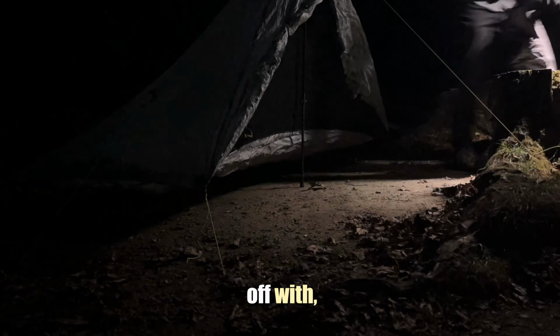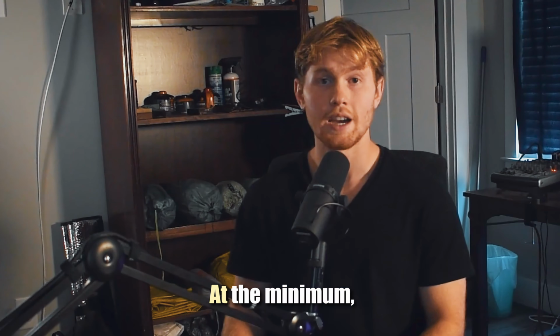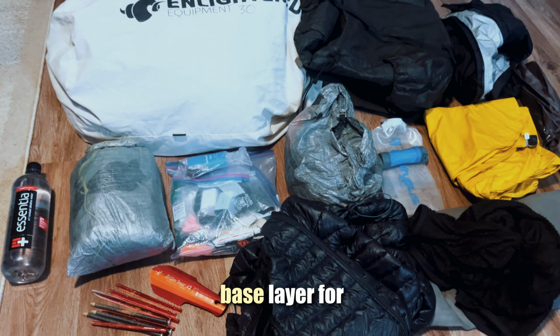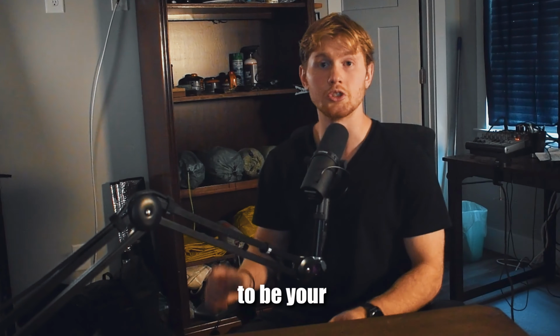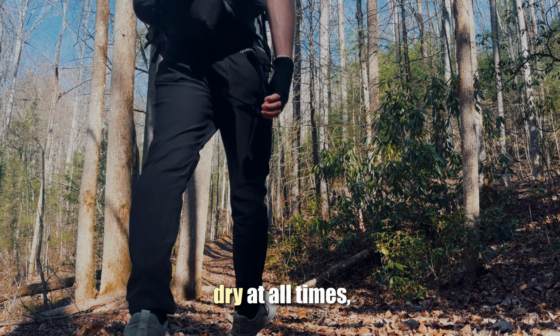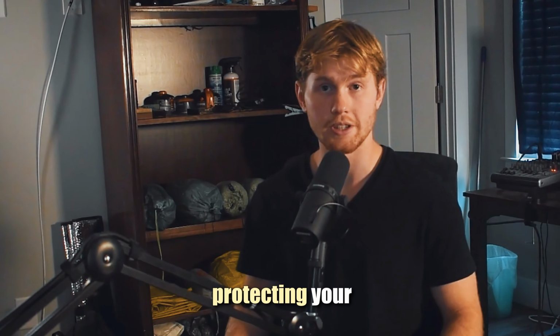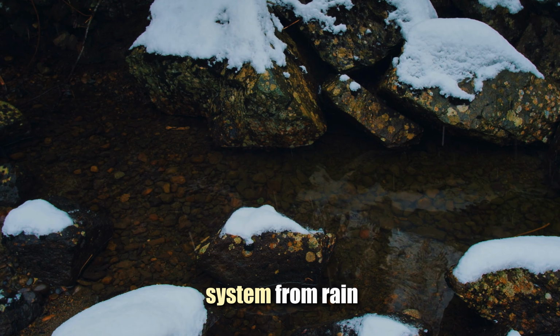Well, to start off with, pick out a set of clothes that you're going to wear to sleep. At the minimum, this should include socks, a puffier fleece, and some sort of base layer for your legs. These are going to be your dry clothes, and must remain dry at all times, along with the rest of your sleep system.